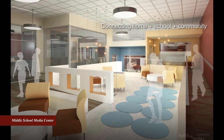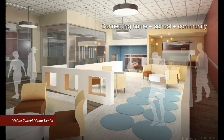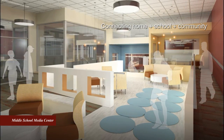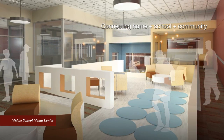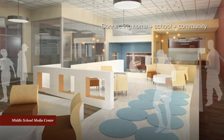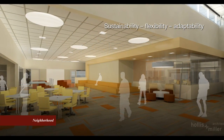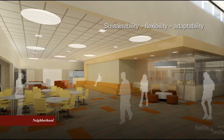Now we're upstairs above that learning stair in the library. You can see the blue and the yellow spaces that were there before. They may not be blue and yellow when we finish, but this is the library, again, an area where kids can take some time to hang out and to do some things and to then move forward as we go through into the building.